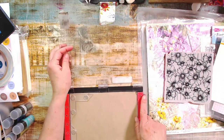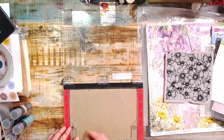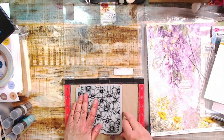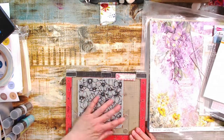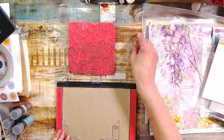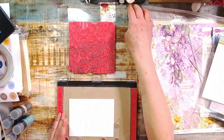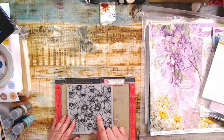I'm going to turn my Misty this way. I'm going to go ahead and put that in here. It's going to adhere to the top of my paper, or my Misty here. And now I know where to put my paper in here so that we're going to get a great impression every single time. This is an envelope, but it's not going to matter. I would ink up my stamp. I would put that down, get a great impression on there.